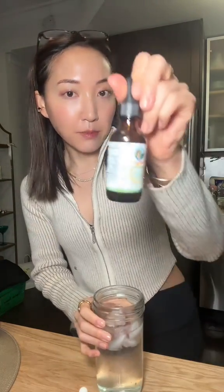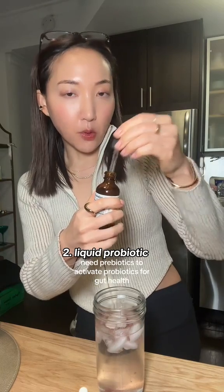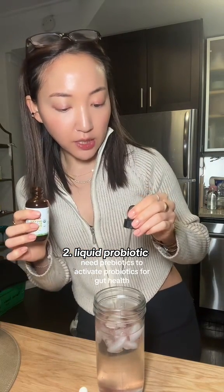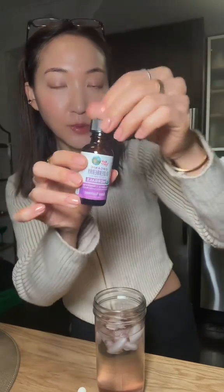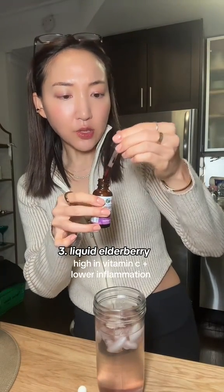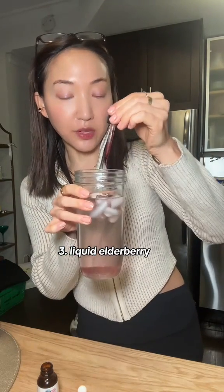And then to make the probiotics work, I'm putting in Mary Ruth liquid probiotic. This way I'm getting both my pre and probiotics for gut health. And then for extra vitamin C, I put in these elderberry drops, once again from Mary Ruth. It also adds a really nice berry kind of flavor that goes well with the Resilient Skin Booster.